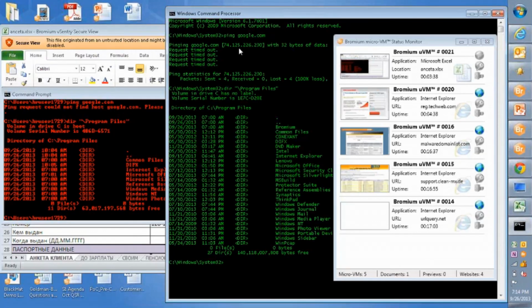All right? If I try to do that same command to show you the program files directory, you'll notice that within the desktop, for example, the Lenovo folder or DVD Maker or the Windows Mail folder, those are simply not needed to render the Excel spreadsheet, so we don't bother to reflect those into the micro VM.